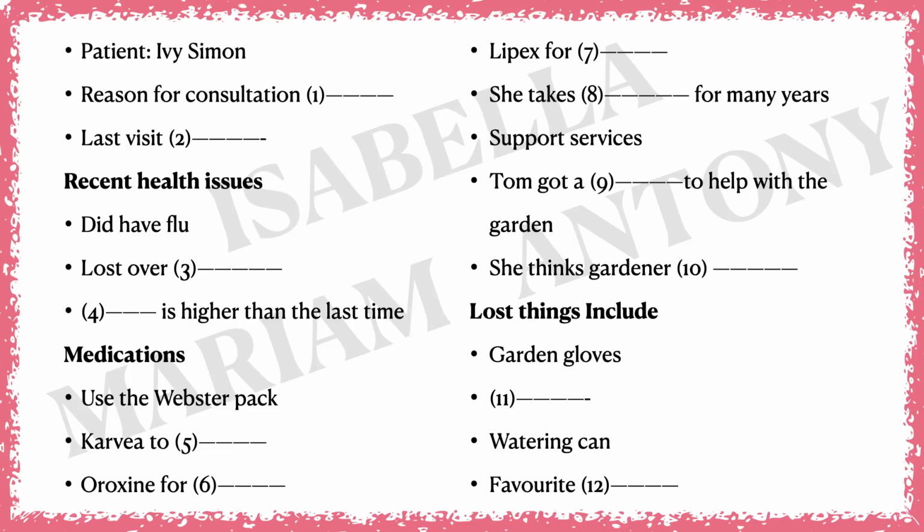Well, I'm pleased that that's working for you, and it is very important that you take your Carvia, Oroxine, and your Lipex as well. So perhaps if you leave the Webster pack in a place where you'll always see it when you wake up in the morning. Well, Ivy, can you tell me more about how you're managing on your own on a day-to-day basis? Well, I'm managing myself, I think, but I am having a few problems. Tom got a gardener for me to help out with the garden. Well, that must be a help for you, actually.